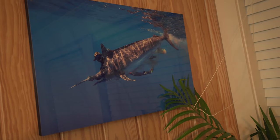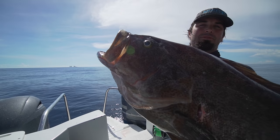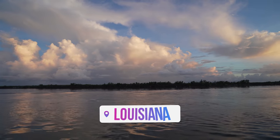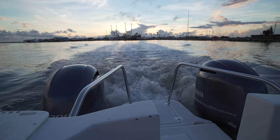We are back in Louisiana, and in this one, we are meeting up with that guy right there, Ronnie Collins. I actually dove with him in 2016 and speared my first wahoos. Here we are years later, diving again. This time, we're going out deep into some clear blue water to spearfish at the oil rigs.